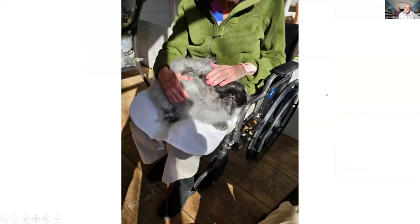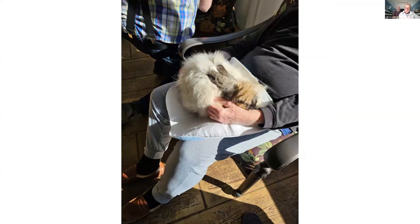There's another one. That is Raven, and it's funny because we find it's the gentlemen that don't want to give the bunnies back.